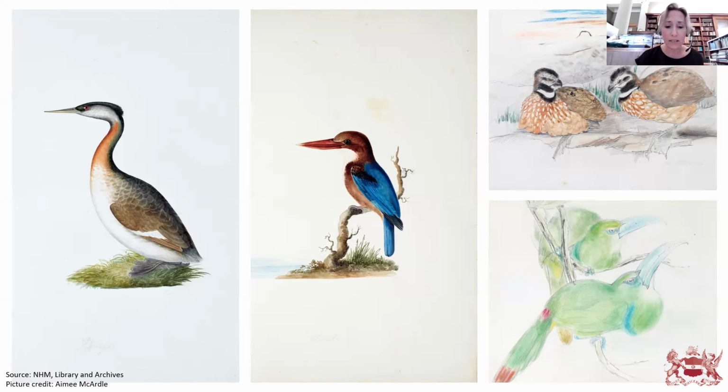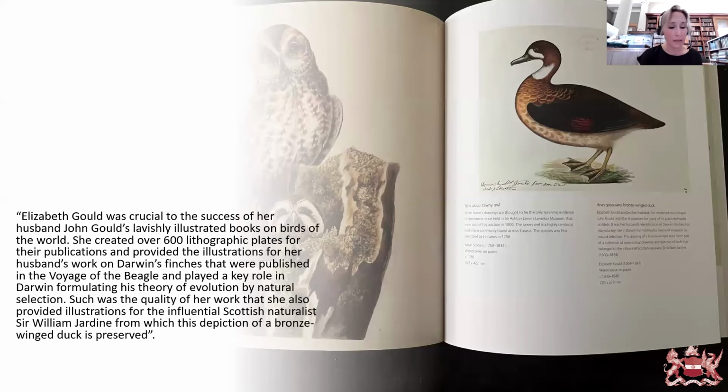Elizabeth would then use the sketch as a guide and add further details in watercolour from a close study of the subject. Were I to rewrite the caption today, it would read more like this. Elizabeth Gould was crucial to the success of her husband John Gould's lavishly illustrated books on birds of the world. She created over 600 lithographic plates for their publications and provided the illustrations for her husband's work on Darwin's finches, etc. You can read the rest.